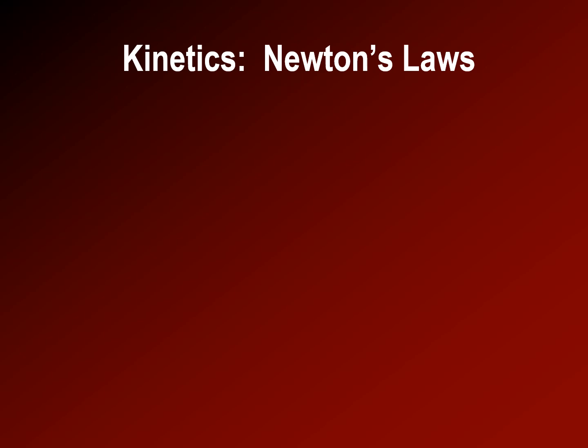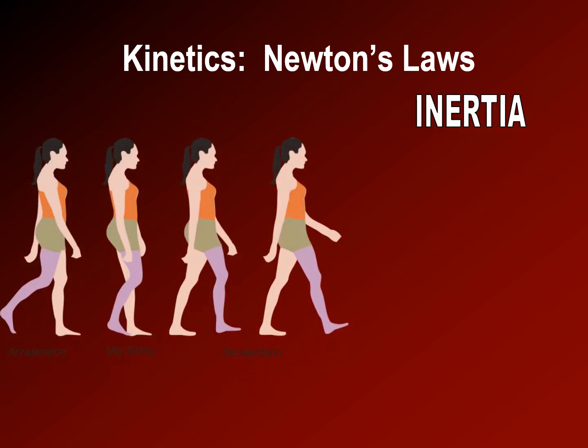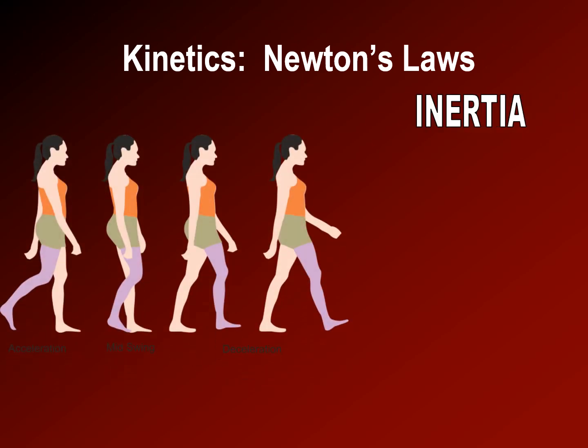Let's talk about Newton's laws of physical mechanics as they relate to human biomechanics. A really important example is the law of inertia, and that means that bodies that are moving tend to stay moving at a constant rate, or in other words, inertia is resistance to change in velocity. And so we'll think about the example of walking. You may know this already, and if you don't, we're going to talk a lot about this, but the swing phase of walking is when the foot is moving from one point on the ground to the next point on the ground.